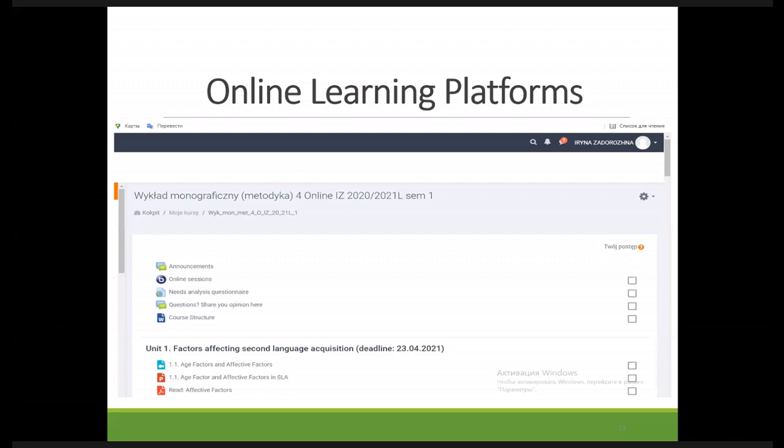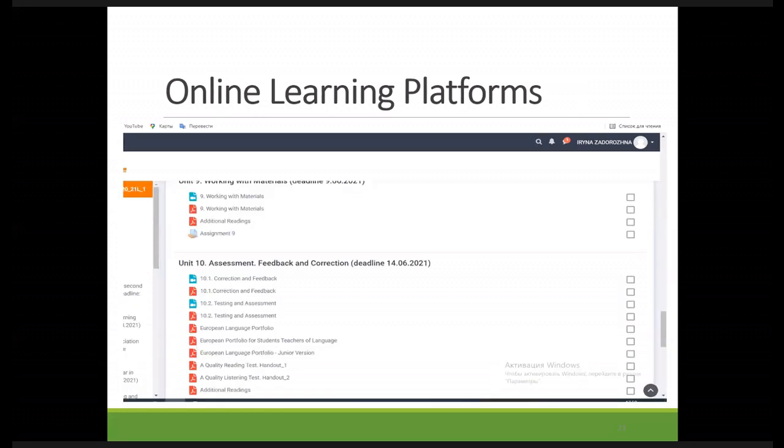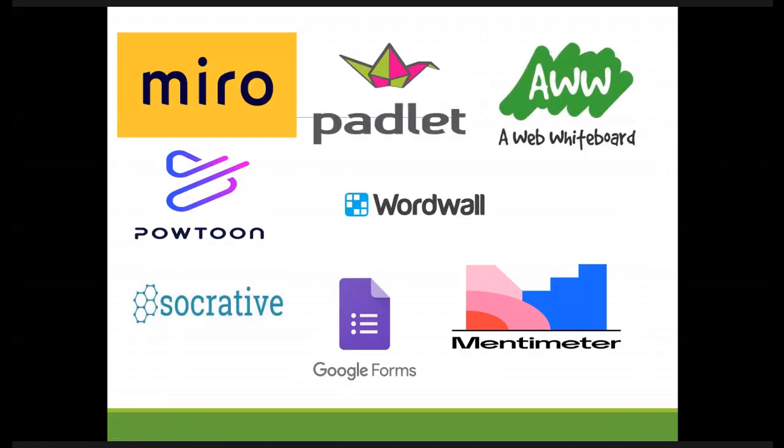Probably it would also work on Moodle. So here is the fragment of how this distant course looks. I told you about it in some Polish university. It's like some part of the course with the recorded lectures, with the PowerPoint presentations, some documents and assignments, additional reading, and so on.